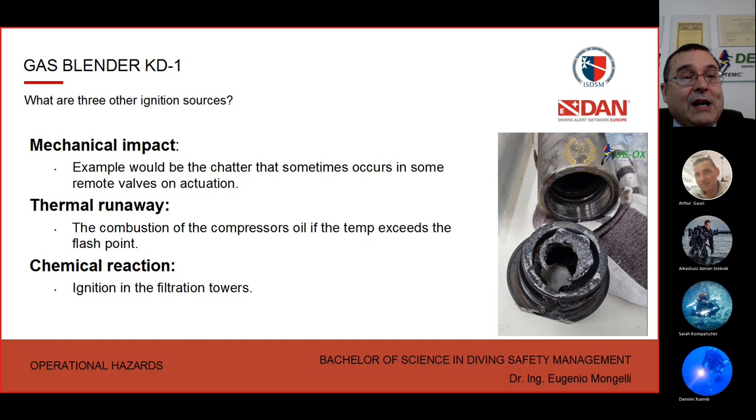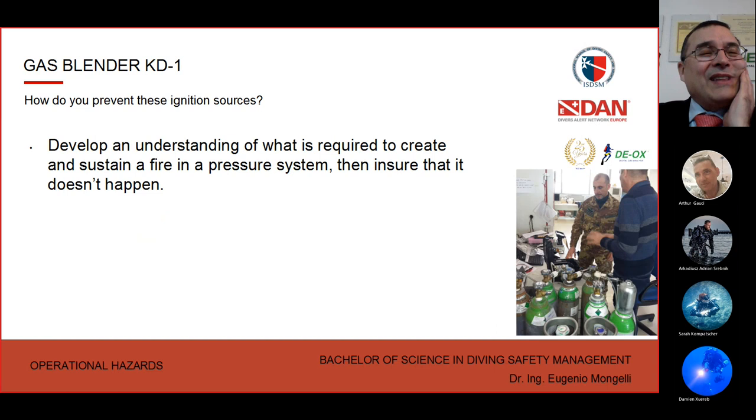And of course, the last is the chemical reaction in the filter. And then don't forget, in the filter, you have a big source of fire, that is the carbon. Carbon is extremely, extremely ignitable, you know, it can be burned very easily, understand?